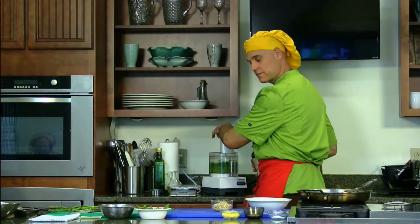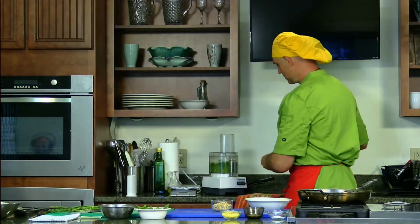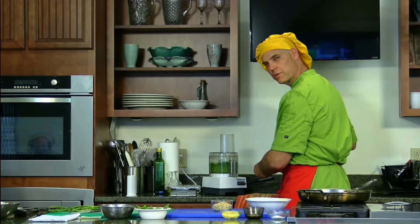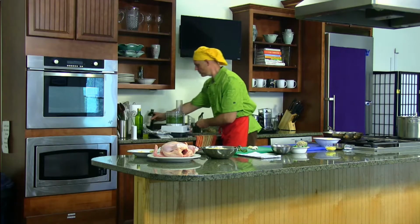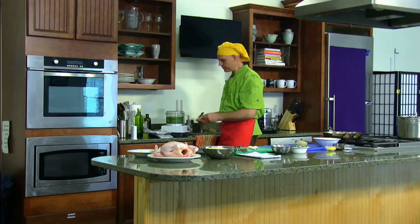Not a hard sauce, folks. So far we have 2 cups of basil. I used about 1/3 of a cup of pine nuts. Half a cup of fresh Parmesan grated.